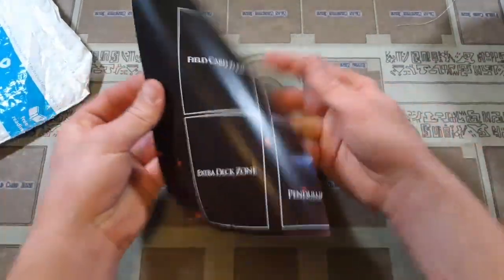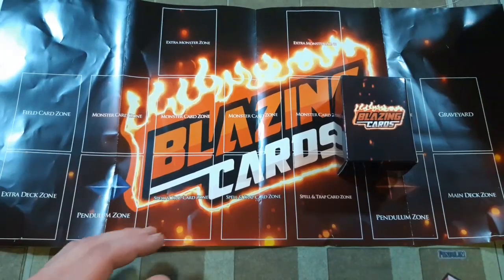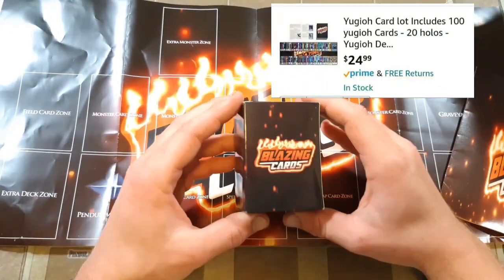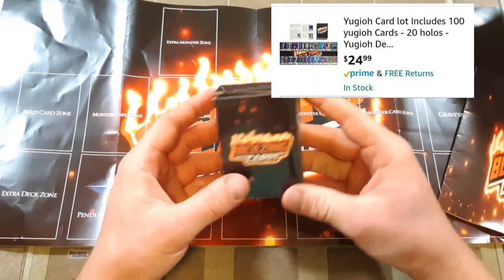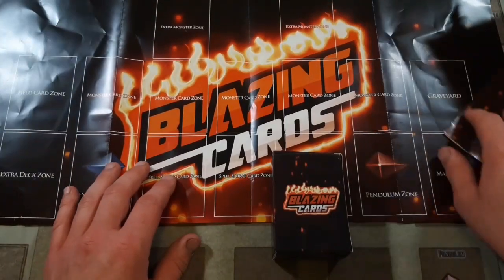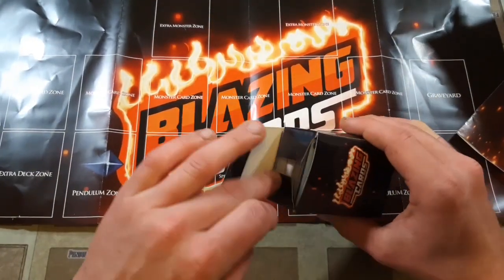So maybe for the rest of this video, I think we'll actually use this Blazing Cards set, or at least while we're opening up the Blazing Cards stuff, we'll use this as we're opening this all up. Okay, so I did just double check on my phone, and this Blazing Cards set was a $25 lot. So with the rule book and the mat, you could probably attribute about $5 to that.